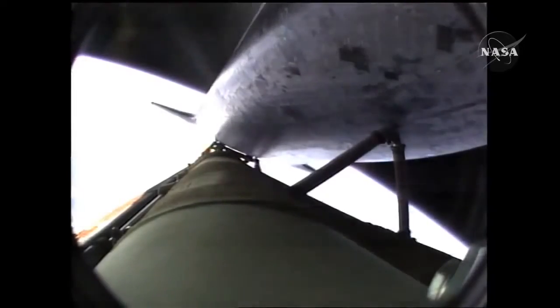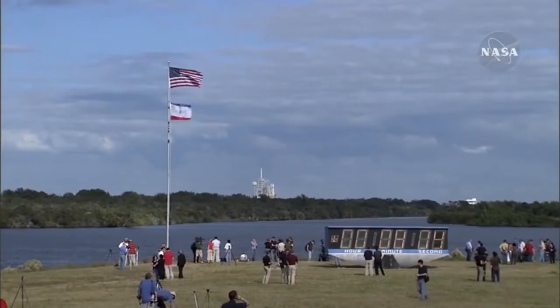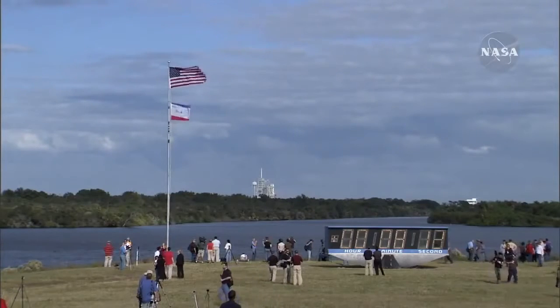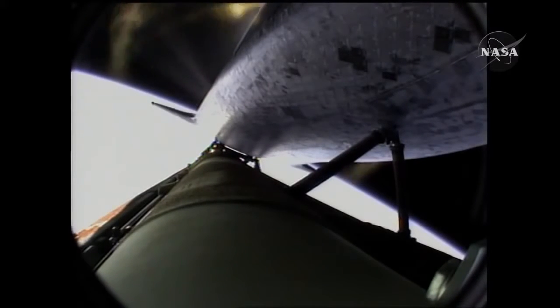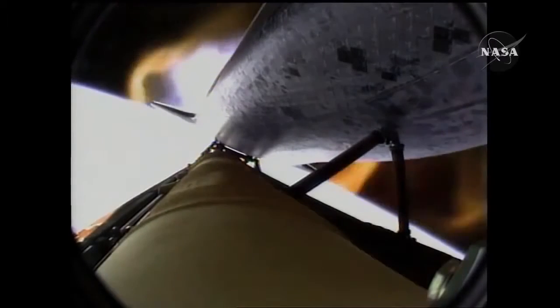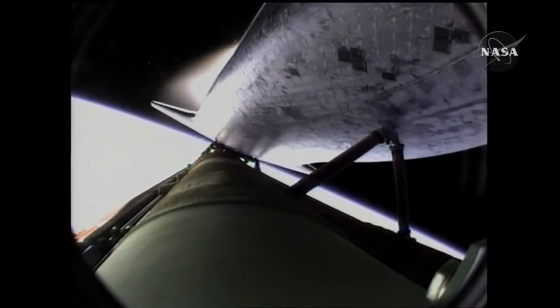Seven minutes, 40 seconds into the flight. 8 minutes, 10 seconds into the flight. Standing by for main engine cutoff. Main engine cutoff confirmed by the booster officer, standing by for external tank separation.